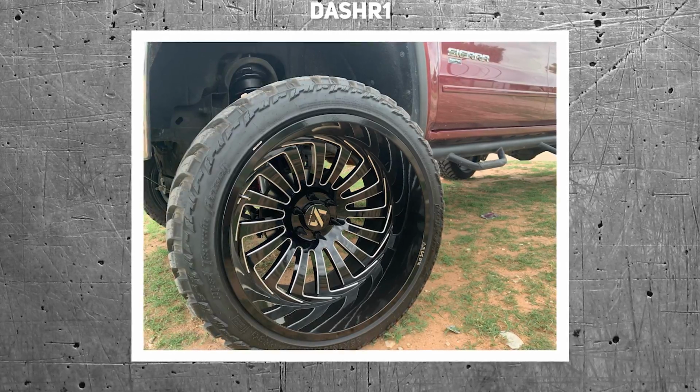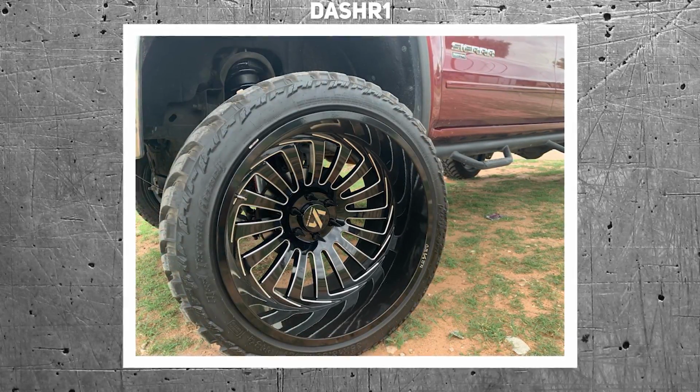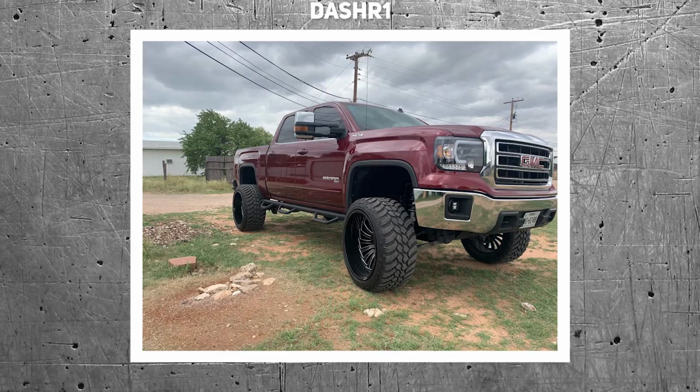It looks really good. For me, it's almost there, but it's missing just a couple of little details. I don't know if it's the OEM bumper or if it just needs a little bit more and it would be right there.